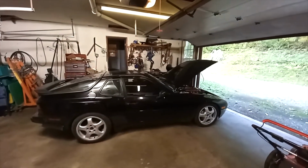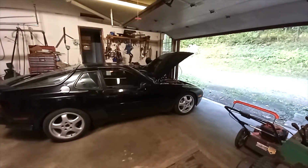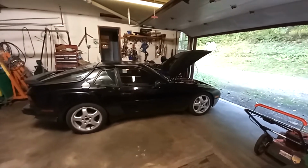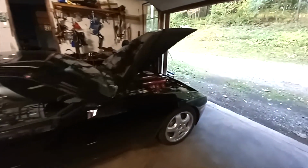Since the car has a manual steering rack, this should lighten up the steering a little bit in the front. But later this weekend, we'll probably throw the camera in the car and take a ride and record that.